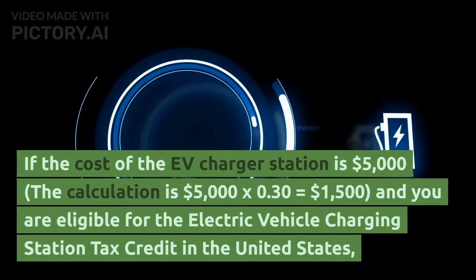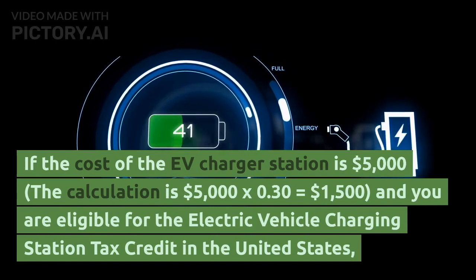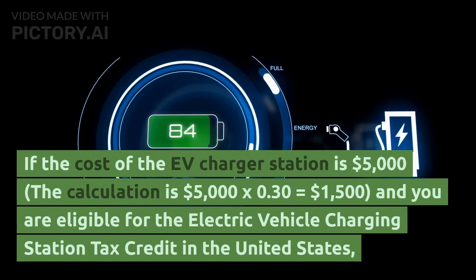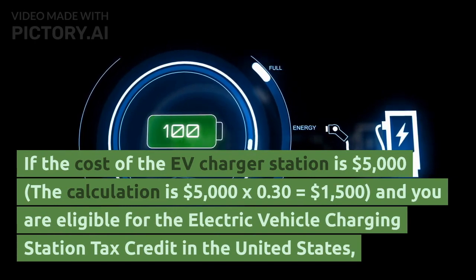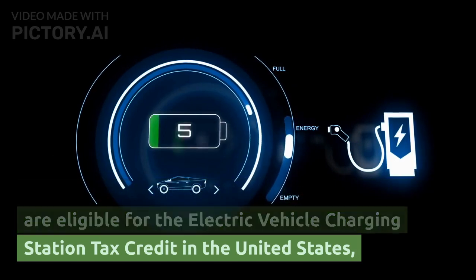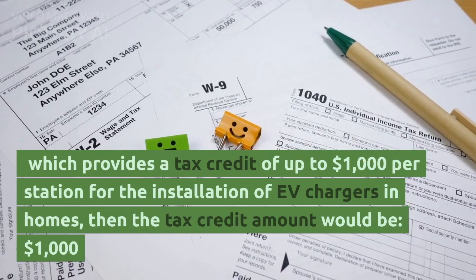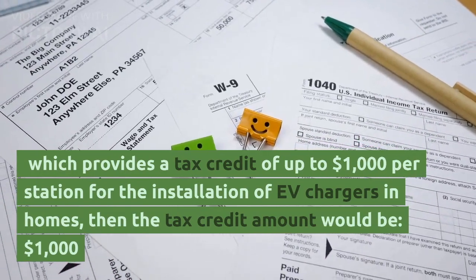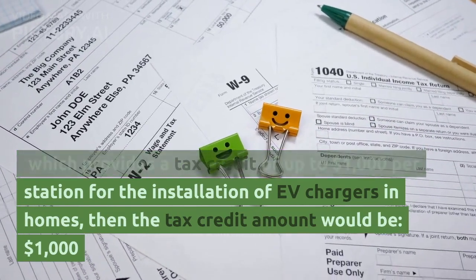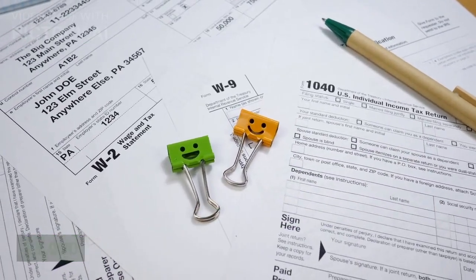If the cost of the EV charger station is $5,000, the calculation is $5,000 times 0.30 equals $1,500, and you are eligible for the Electric Vehicle Charging Station Tax Credit in the United States, which provides a tax credit of up to $1,000 per station for the installation of EV chargers in homes. Then the tax credit amount would be $1,000.